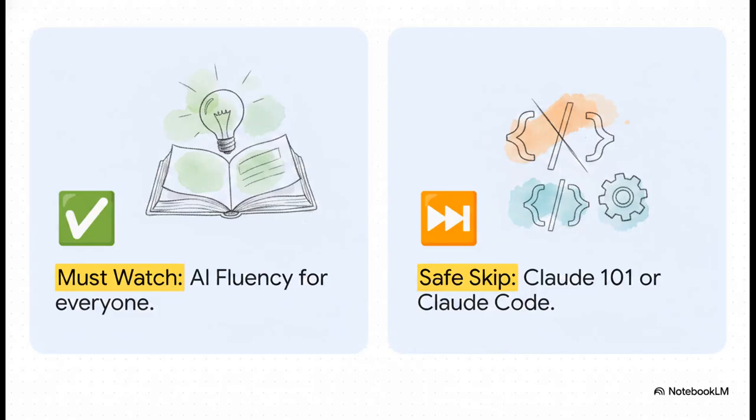Now, I want to give you explicit permission to skip things. Time is precious. While that AI fluency course is a total must-watch for absolutely everyone, let's talk about what's safe to skip. If you're already using Claude every day, go ahead and skip Claude 101. Not a coder? You can definitely skip Claude Code in Action. And if you've already taken that amazing AI fluency course, you can actually skip the prompt engineering section in the giant API course because the content overlaps heavily. Like I said, efficiency is the name of the game here.